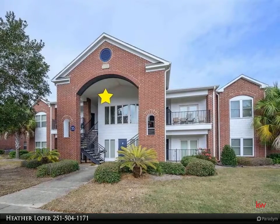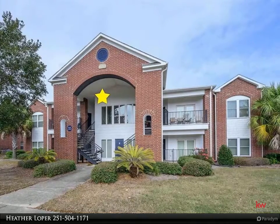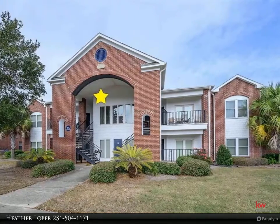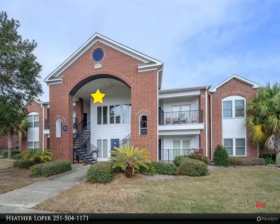This property would make a great home, second home or investment property. Both short and long-term rentals are allowed. At this price, it won't last long, so schedule your private showing today.